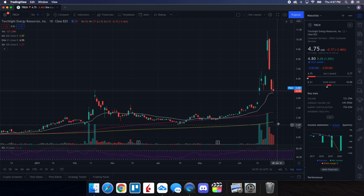So now when we see the indicators on our chart here, of course we are showing strength above the 200-day, the 100-day, as well as the 21-day EMA. And as long as TRCH stays above this 21-day EMA, we could look forward to seeing some bullish movements. But if it decides to break right through it, then an area of support that I'll be very curious to see hold up will be right here around this 4.30 level, let's say 4.28 to be exact.